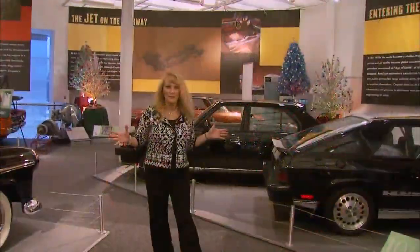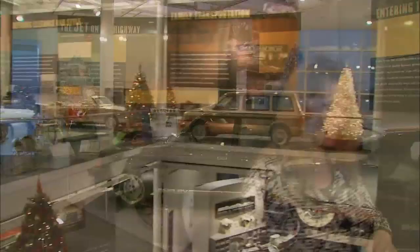The Walter P. Chrysler Museum in Auburn Hills is decking its displays with nostalgia for cars, trees, and traditions. Now, this exhibit features vintage Christmas trees paired with vehicles from that era. So stick around because we're going to get our own private tour.